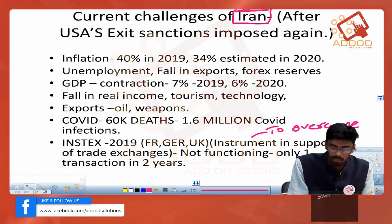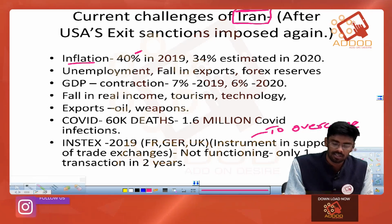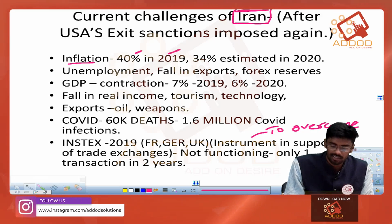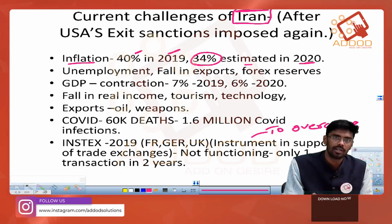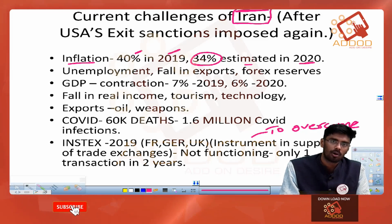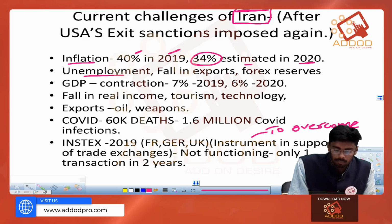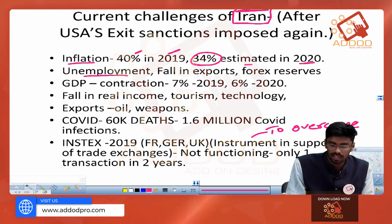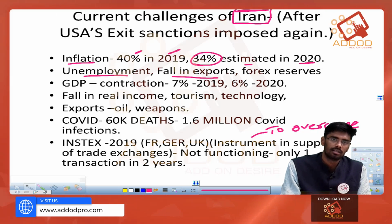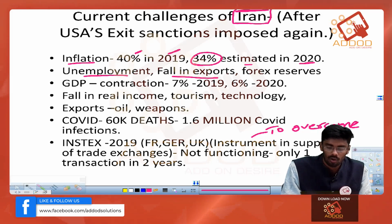So what are these problems Iran is facing right now? Inflation. Iran had witnessed inflation of 40% in 2019, and its inflation is estimated to be 34% in 2020. So with high inflation rate, it had to go through numerous problems, and in fact it even changed its currency a few years back. So apart from this, there was rising unemployment rate, fall in exports because America and its allies started sanctions on Iran.